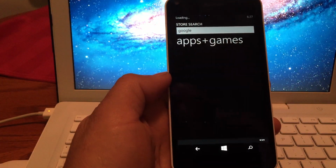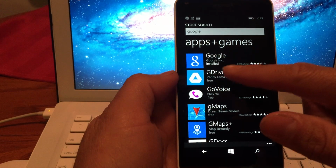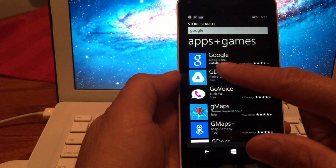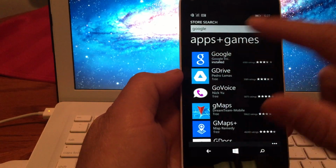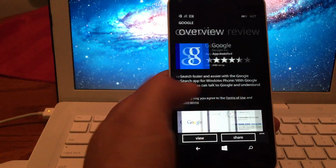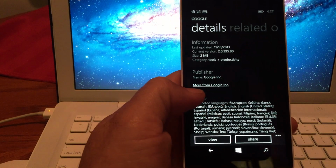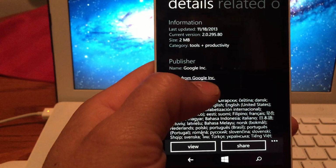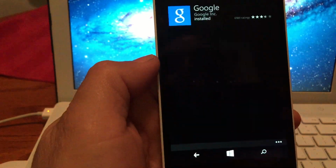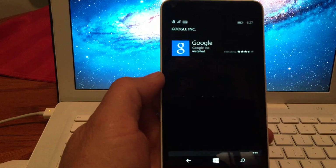So we'll go ahead and search Google, and you're going to see what I mean by app selection. See, you can see the only application that's by Google is actually Google Search. We'll tap on that, and this is where I had the issue. I was looking for it. Where the heck is Google Apps? So I found this more from Google Incorporated. Tapped on it, and that is the only app by Google in the Microsoft Store.